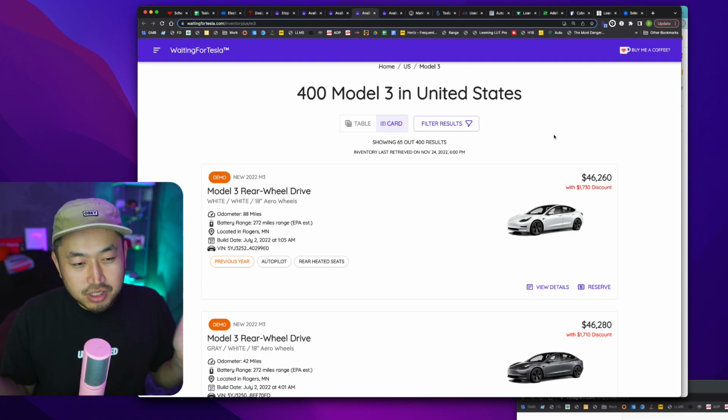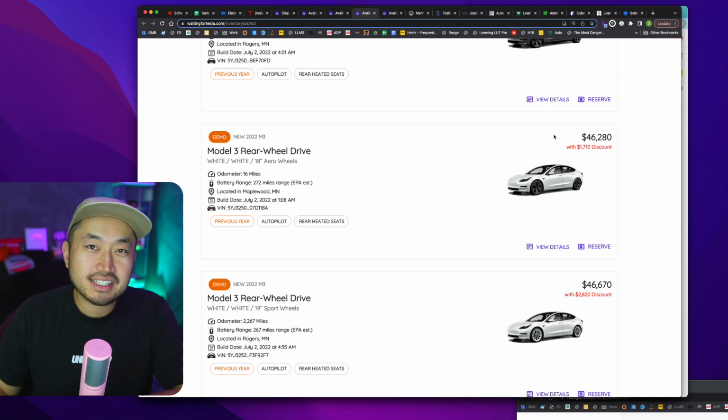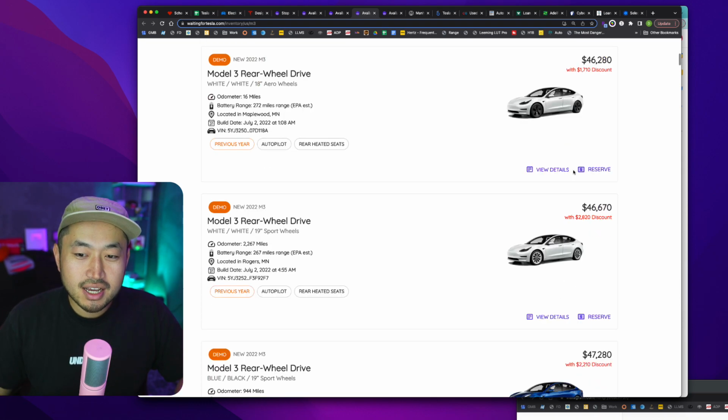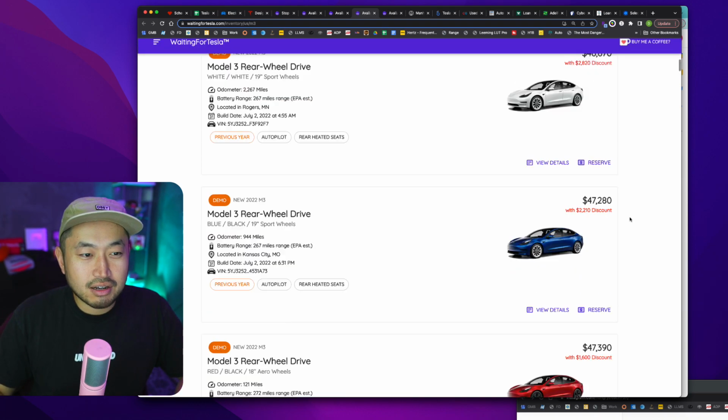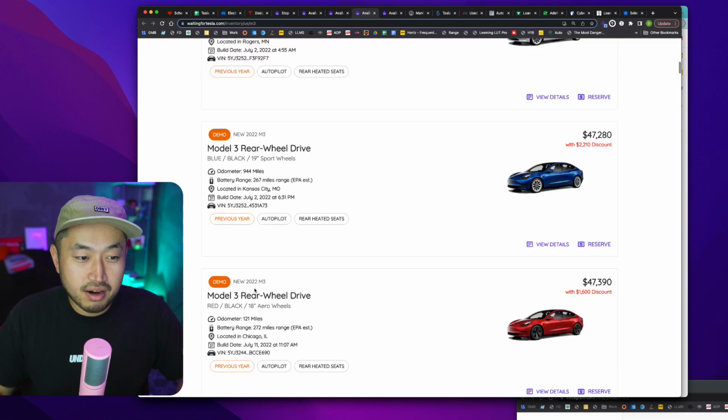That's actually not bad. 65 discounted demo vehicles out of 400. And most of these, which makes sense, right? Most of these are going to be 2022 because Tesla's going to try and clear out that inventory now that 2023s are delivering and on the lot, and you can actually take delivery of one. And some of these, decent discounts. So this one, $2,800 with 2,000 miles on it. That's not bad. $2,200 with 944 miles on it. That's definitely better in my opinion.